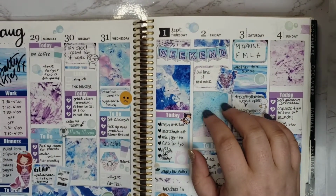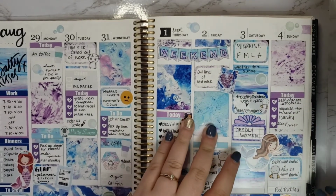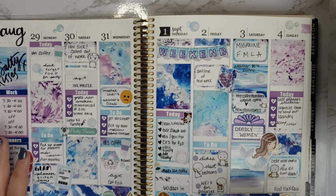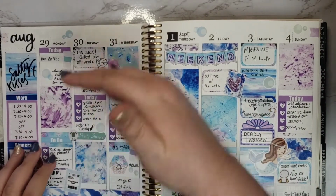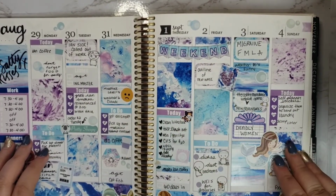I tried it from Mandy Dreams, and I stuck with it for quite some time. I actually think I stuck with it until I got to the some white space. I stopped staggering the boxes, and I started putting them in order, but I still like how this one turned out.